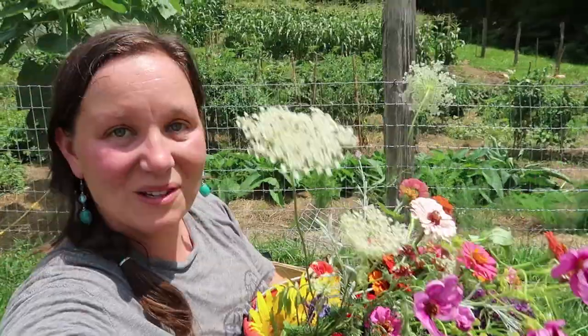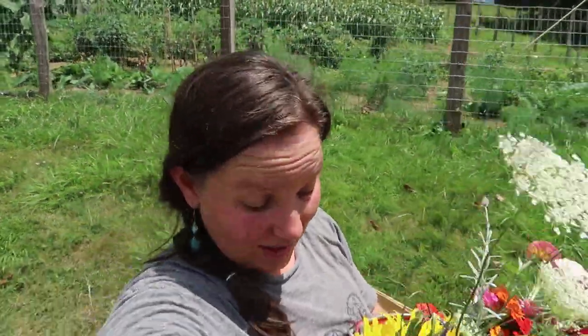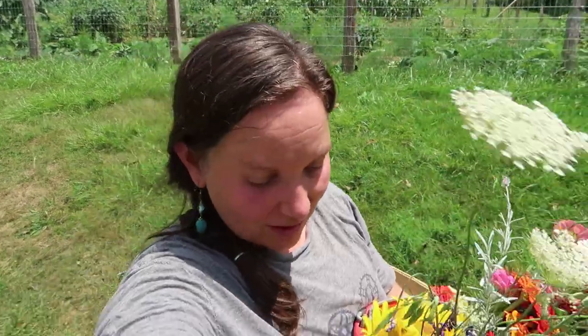Looking good. I was showing you guys the goats and Dolly. I was thinking, why are they in the pasture? And then I realized because I forgot to put them in the back pasture.